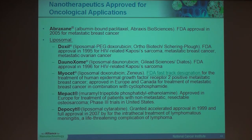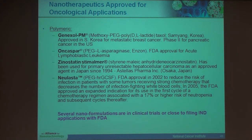From regulatory landscape, I mentioned that there are few formulations which have been already cleared by FDA. Other one is Doxil, which is liposomal formulation of doxorubicin. That was cleared in 95. I described Abraxane, and there is a few other liposomal formulations which have been cleared in this country or abroad. And there is a number of polymeric formulations which are emerging with Oncaspar cleared in the US and others cleared in Genexol cleared in Korea and being here in clinical trials.